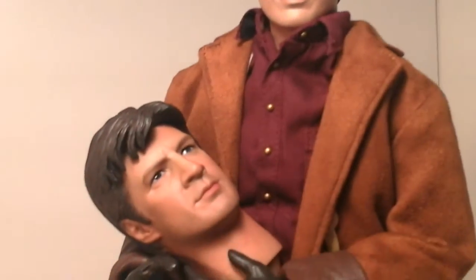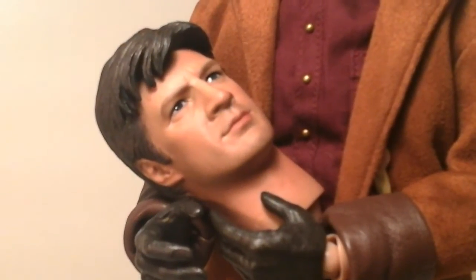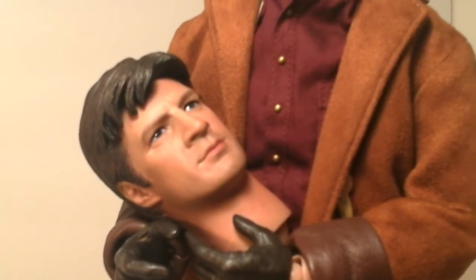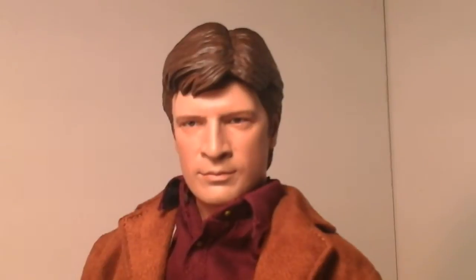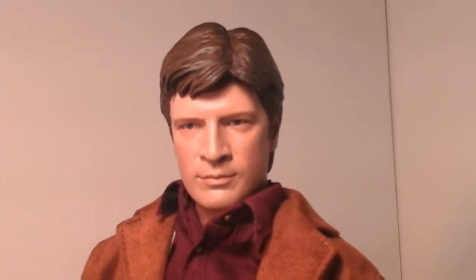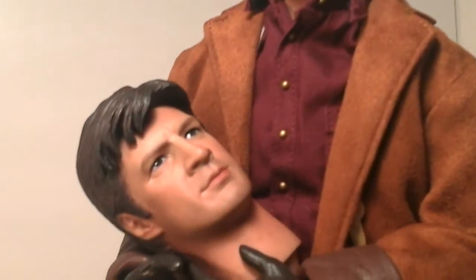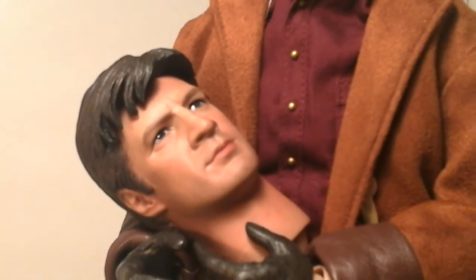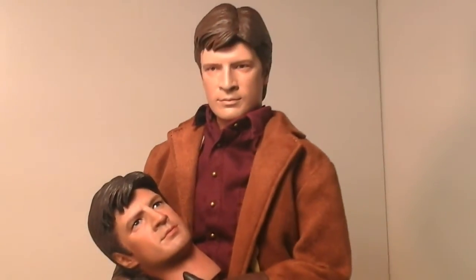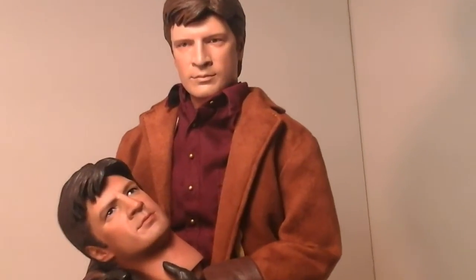So, not only did Quantum Mechanix include this already awesome head sculpt of Malcolm Reynolds, they also included this awesomer head sculpt of Malcolm Reynolds. Check that out. Now, if I had to make comparisons between the two, the way this one's painted up here, I would say this one reminds me of an older Sideshow figure. And this one down here, totally got the Hot Toys treatment. That looks so amazing. So I say we waste no more time and look at this figure up close and compare the heads. What do you say?